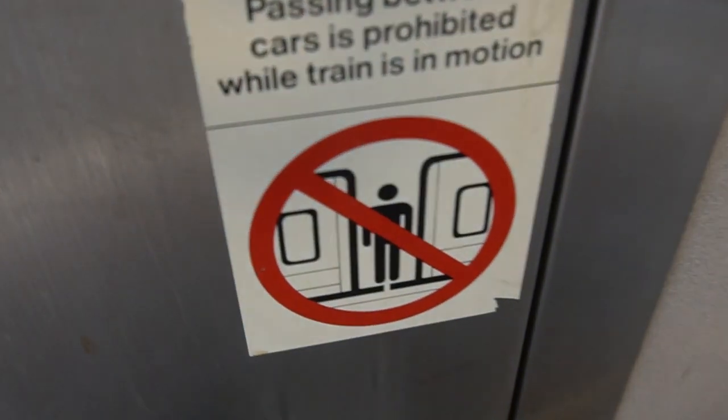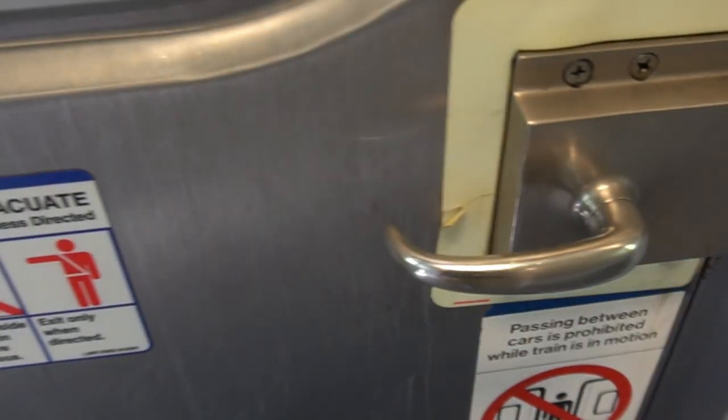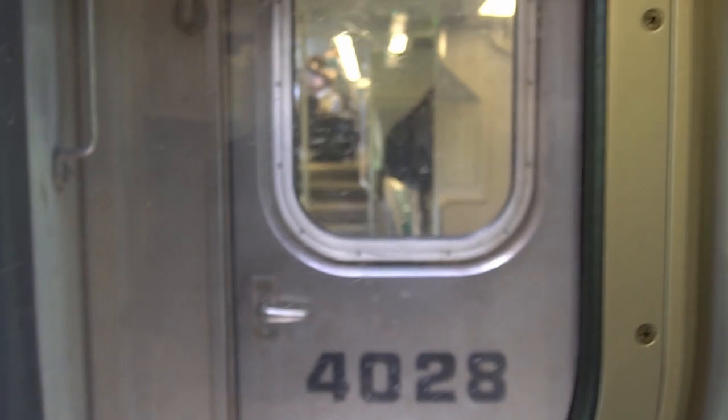As you can see, we are now at the end of the carriage. It says here you are not allowed to move between cars while the train is in motion. This seems to be pretty prevalent on New York's commuter trains.